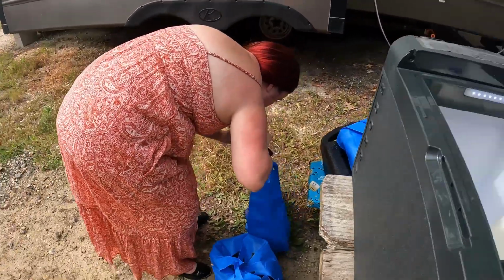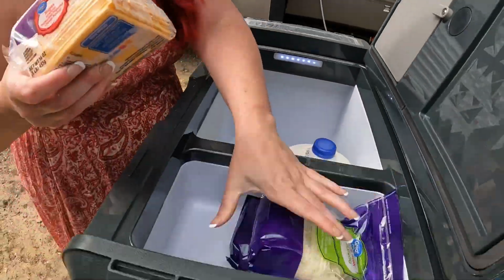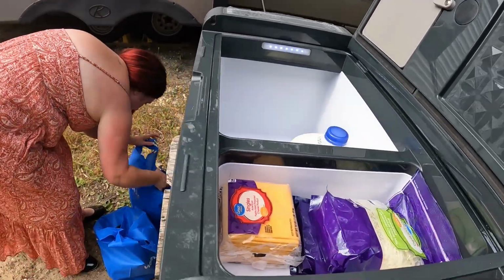So Sam is over here. She's going to load it up just to show you guys what we can get in here, just to see how much stuff we can store. Since I'm only using this as a fridge, I'm going to utilize both the small area and the big area.